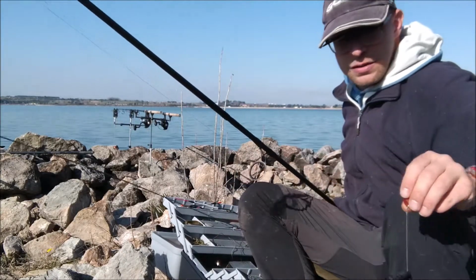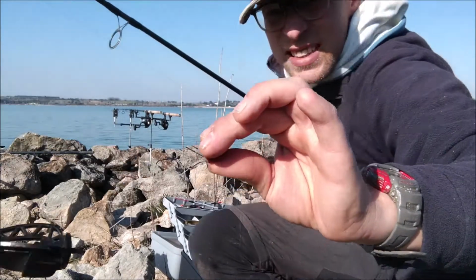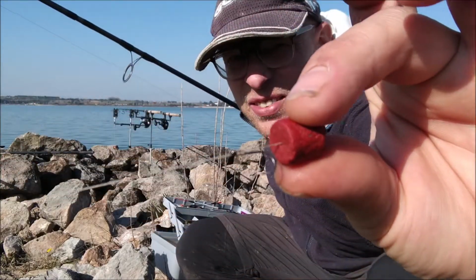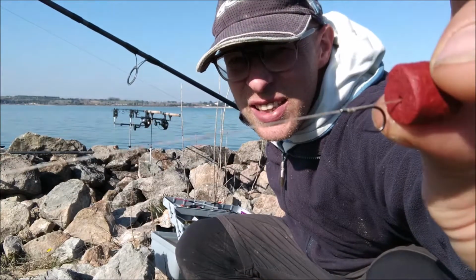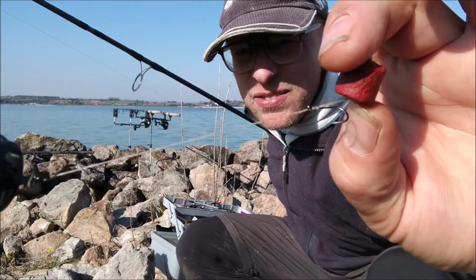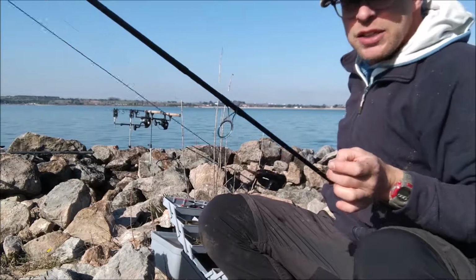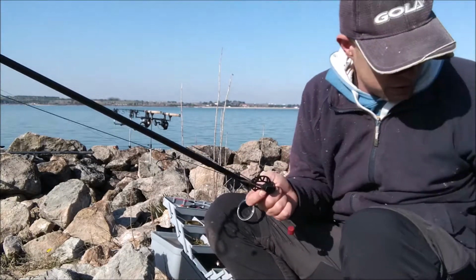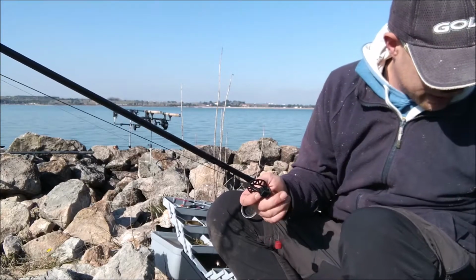So the end tackle, I think actually it's a size 8 hook, not a 6. Where's the thingy? I think it's a size 8, but that's a 14mm pellet. Seems unusual when you're catching monster carp on it, but you will get roach and bream and all the other jazz that swims in here.